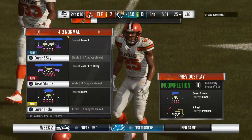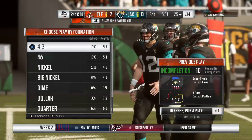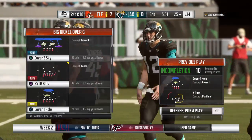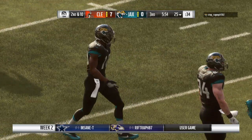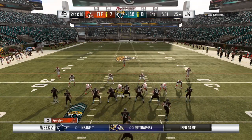Now here's a pass on 1st down that's knocked away and incomplete. We've seen these defenses make enough opportunistic plays to keep this one low scoring. Flying around, making plays on the ball, and we see yet another errant throw as a result. Line of scrimmage, again the 25, 2nd and 10.